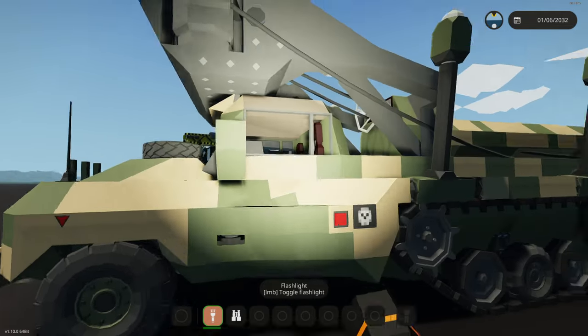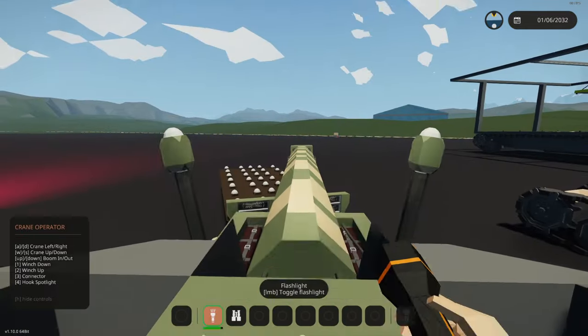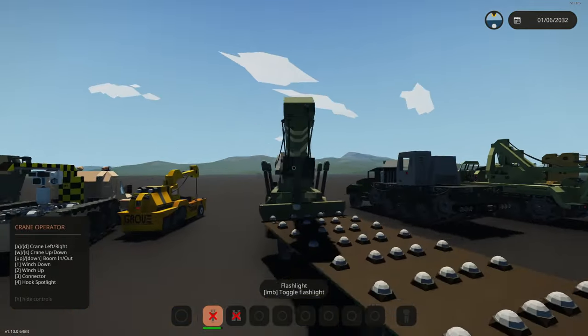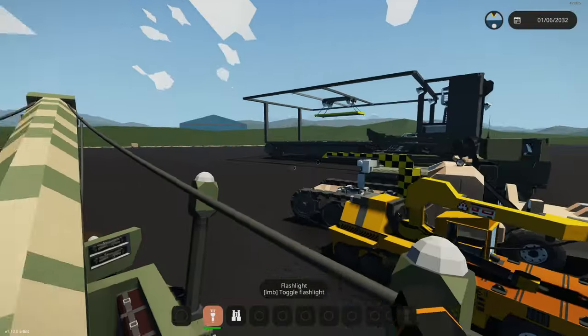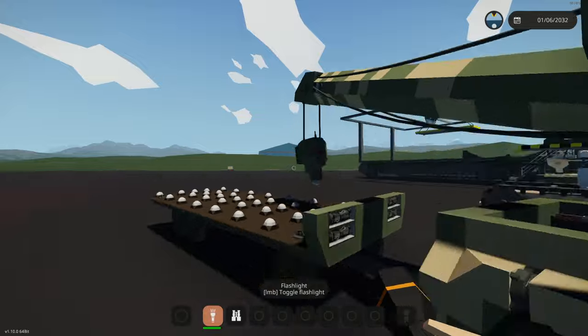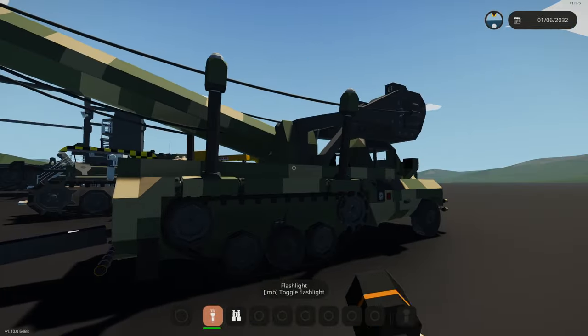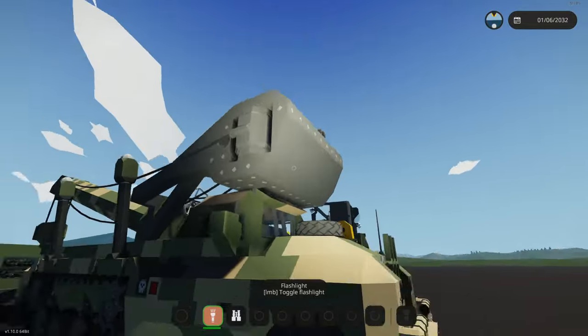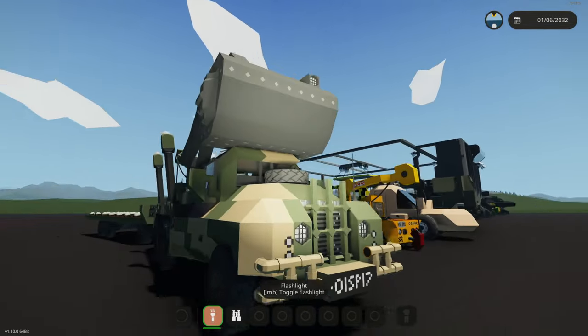Obviously, we got the cab down there, we've got the crane on the top. The crane operator seat is right here, and it seems to come with a trailer. This is, I think, the only one that's actually come with a trailer. That's interesting. So you can actually load things onto the back. That's quite cool. It has its own support, and the crane is massive. Might have to try that one out.